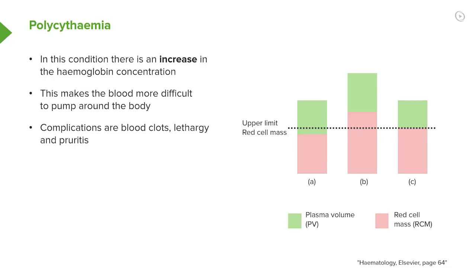We've spent a lot of time talking about anemia, but I just want to finish off by introducing the other side of the coin where a patient has too many red cells, and that we call polycythemia. Here we see an increase in the hemoglobin concentration. It makes the blood more difficult to pump around the body. It's more viscous. And complications here include blood clots, tiredness, lethargy, and also pruritus or itching, which is particularly seen in polycythemia vera. So I'll explain in a minute.